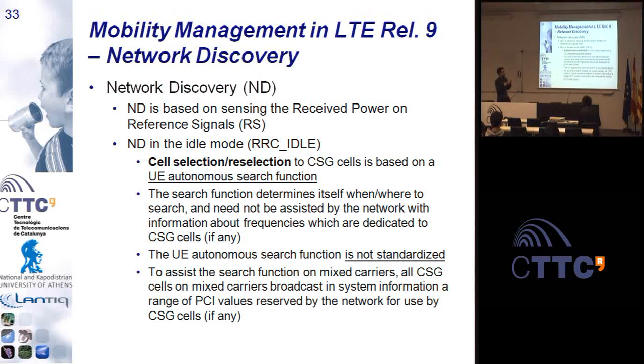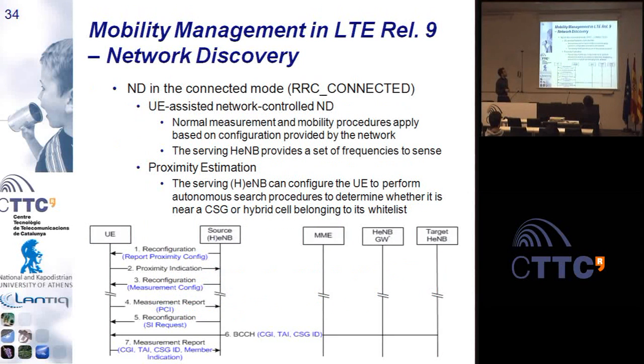This is very important, given that LTE for the first time allows an autonomous search from the user equipment side, which does not necessitate network configuration always. This search function is not standardized, and how to do autonomous search is an open issue. The user equipment determines itself when and where to search in order to discover nearby femtocells. Some additional information can be provided to the user equipment to facilitate the network discovery.